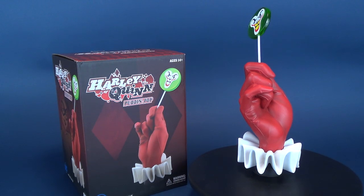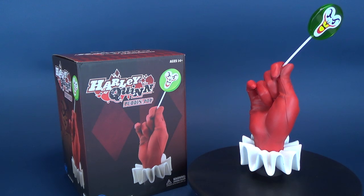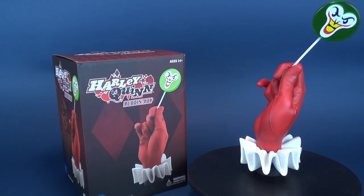Today's video, we have a look at a sweet new collectible from the folks over at Cryptozoic Entertainment. This is the Harley Quinn Puddin Pop life-size statue.